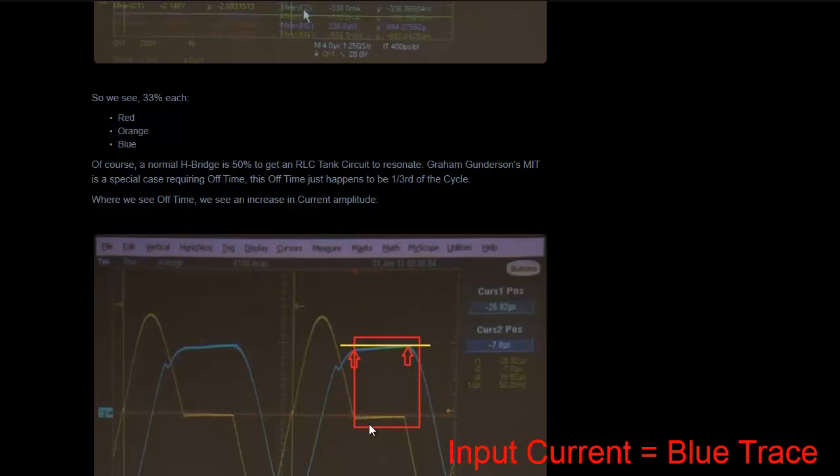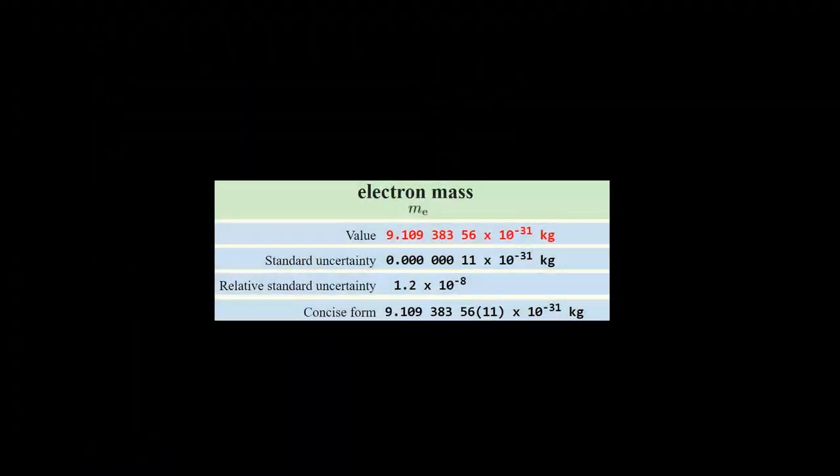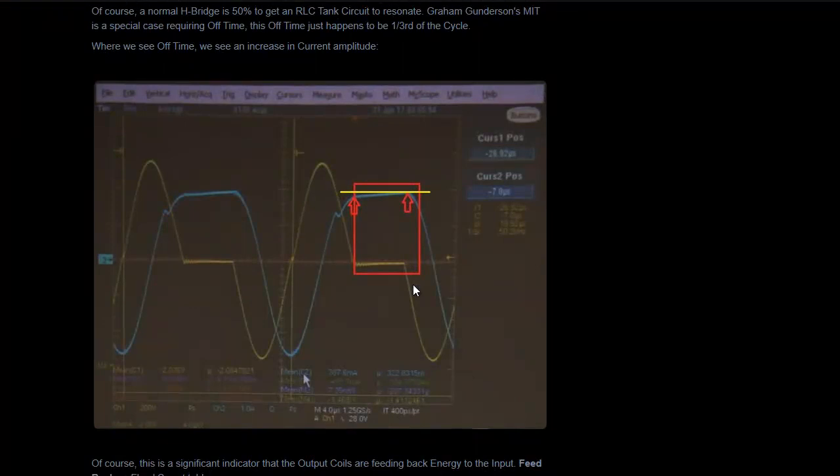Something else, during the off time, the current actually increases in amplitude. Now, if you look at Graham-Gunderson's circuit, it doesn't make a lot of sense on the input. Again, what we've sort of talked about in the past is how to support current. Current is effectively a mass. Electron has mass. Anything that has charge and a magnetic field as a result is considered to have mass in most instances. I don't know of one that's not. So every time you have a current, it's a mass. Floyd Sweet talked about supporting mass, and we've shown experiments on the forum that you have to support the mass.